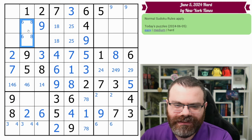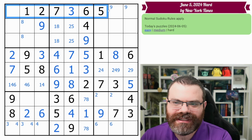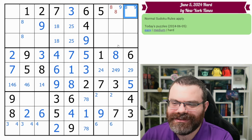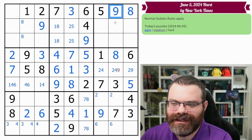Aha. Why do I have a 6 there? Did I just accidentally put it? I think I just accidentally put it. Okay. So the 8 matches this 8. Basically, the question is, where does 8 go in this row? And the answer is it has to go exactly here, sorry, ignore the red. It has to go exactly here, and then that places the 9 here.